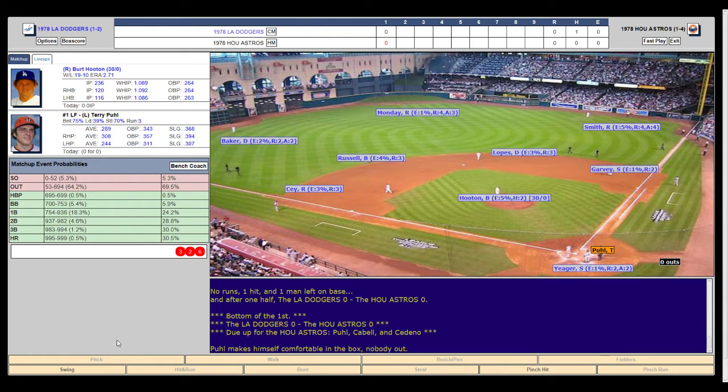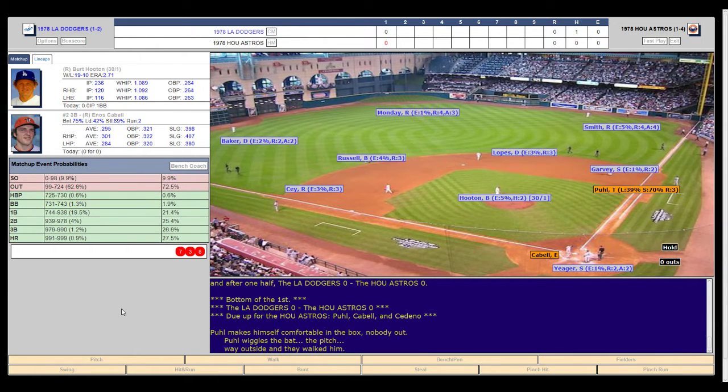Due up for the Astros: Poole, Cabell, and Cedeno. Terry Poole hit .289 in 1978 and hit right-handed pitching at a .308 clip. Poole will need a 695 or better to reach base safely. Burt Hooton on the mound for the Dodgers. He sets and delivers to Poole. Here's the dice roll. That's a 7-3-8. Poole patiently works a walk.